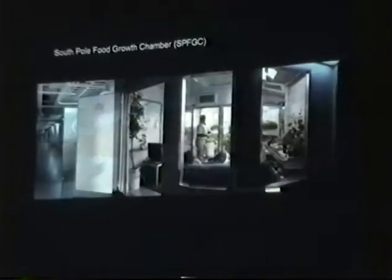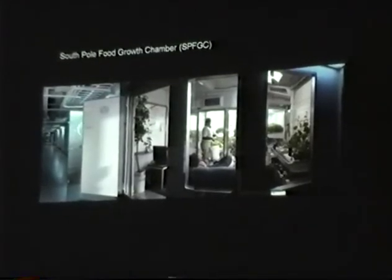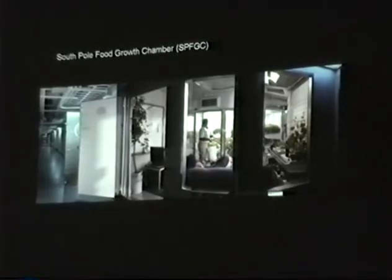This is the South Pole Food Growth Chamber as it's embedded inside of the station. And you can see the hallway. It goes all the way back. And this is a composite photo. I took a number of photos and spliced them together. It's one of the volunteers that helped me out inside the chamber. And this is one of the crew members just relaxing inside.